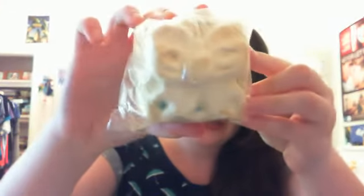Next thing I got is the Golden Wonder Bath Ballistic, which is the one that's shaped like a present. It's got a cute little bow on the top, and it rattles when you shake it like a present would. This one was $3.50, and it smells really nice as well. They all smell amazing. That's what I love about Lush.